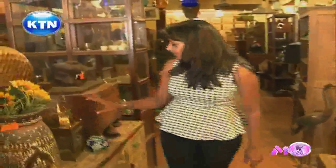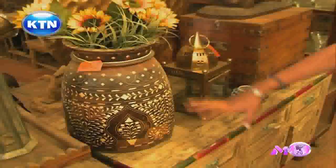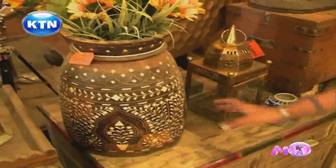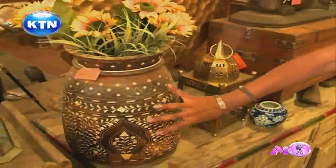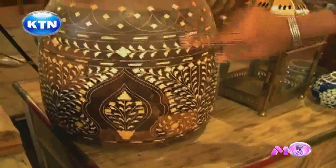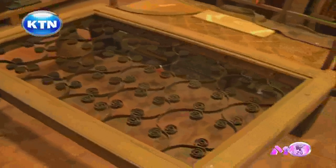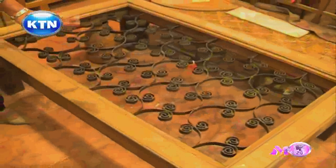Talk about a few pieces here. This is a bone inlaid pot on teak. So these were the vases that come from India. Absolutely beautiful, and they have been all engraved with bone and teak wood. This is an old balcony which we have converted into a coffee table. So with a glass top, still unfinished, but when restored, we do it as per the customer's request.